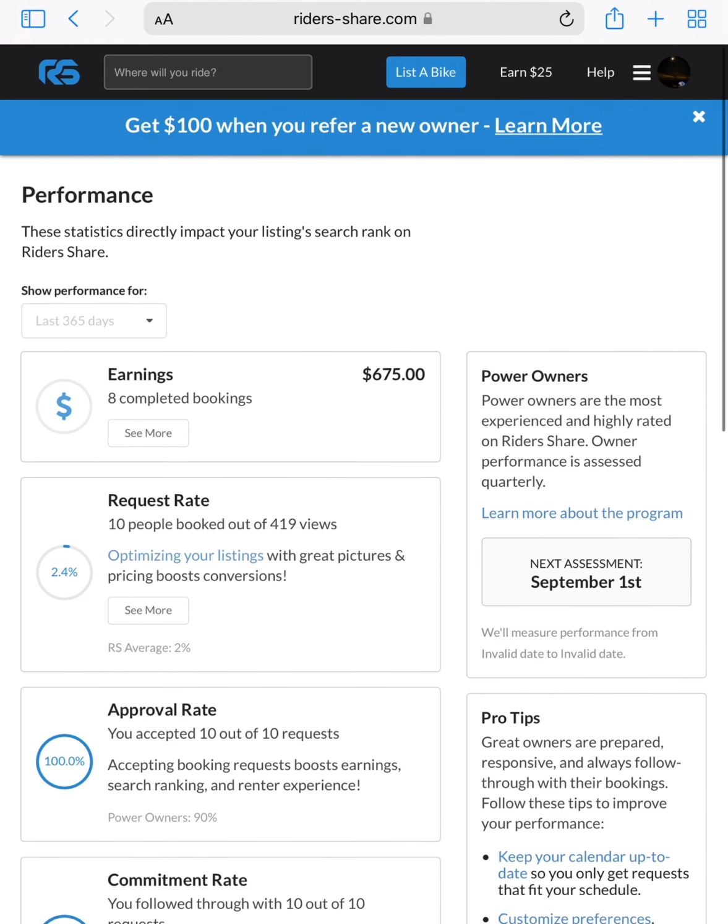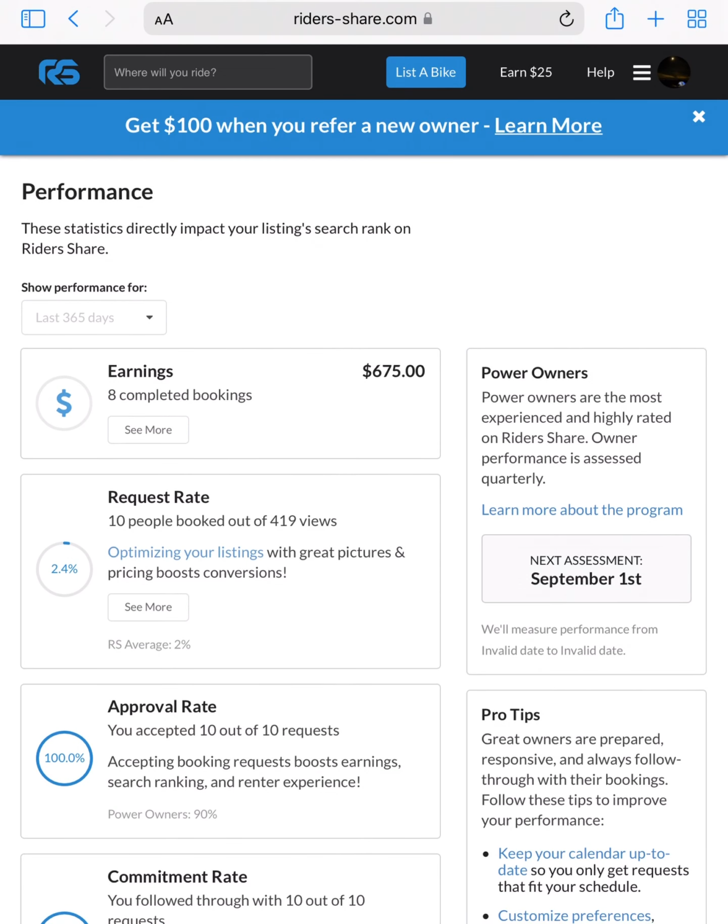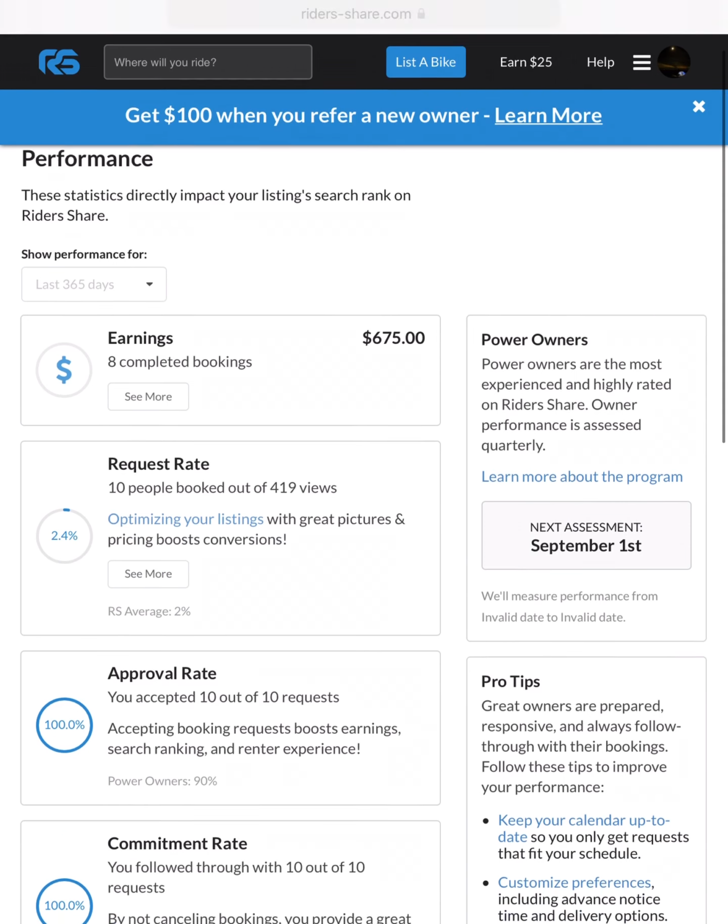But overall, I've enjoyed RiderShare. I've made some decent money from a 250cc bike. It's mostly people that just want to go ride around for the weekend, or people that are looking to buy similar dual sports. They want to test out a dual sport before they buy their own. And then in that case, I did have 2 tourists from out of the states come rent the bikes and kind of explore the area, either for one day or 2 weeks.